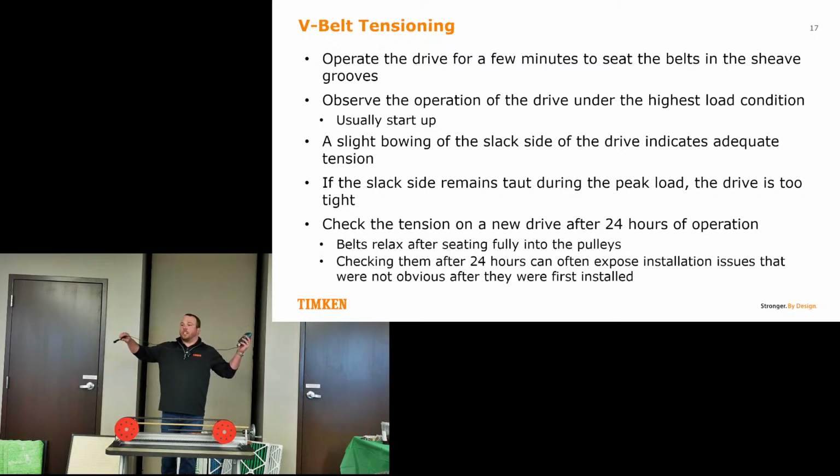The other method I'm going to show you is frequency tensioning. Anybody used a sonic tensioner or frequency tensioner before? Yep. So this is extremely easy to use. Simply turn it on. It's going to shoot out a little red laser, and it's just going to measure the frequency of the belt when I pluck it. All right, it uses light to measure the frequency in hertz.